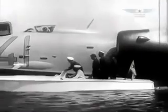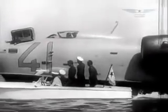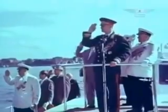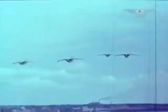BE-10 jet flying boats went into production, and in 1959 they entered military service. BE-10 could carry bombs, torpedoes, and mines. Several BE-10 were shown at air parades in Moscow and Leningrad as a symbol of Soviet achievements.